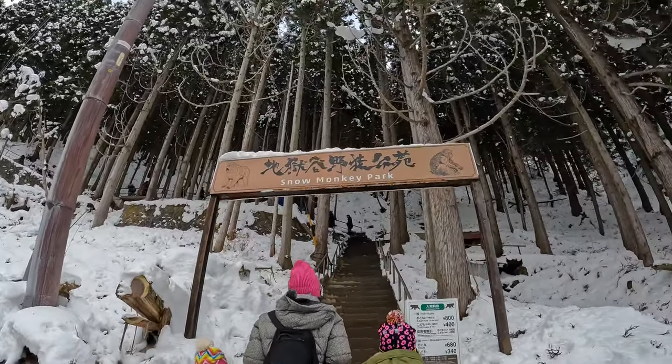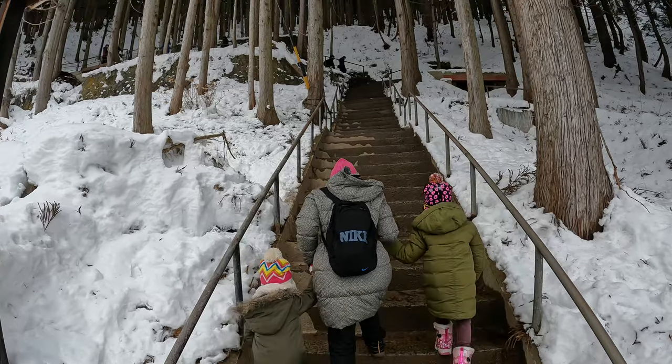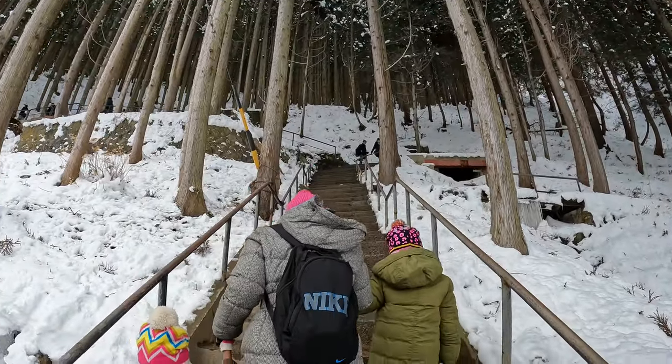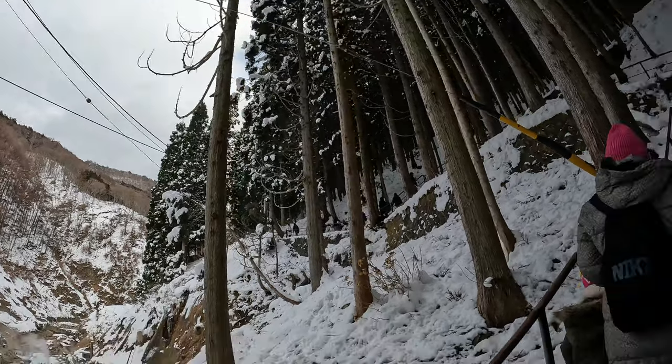There is a fee for entering the actual area with it. You can also see adult humans in a nearby onsen once you get to the top. You got an aerial view of them, and they're kind of butt naked, so be ready for that. Cover your kids' eyes if you have to.